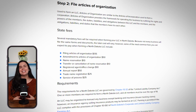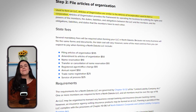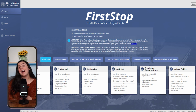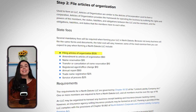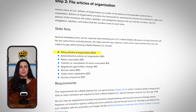Now we can actually move on to creating the LLC. North Dakota does this by filing the Articles of Organization with the state. You can go through the application process online through the North Dakota First Stop website. The fee is naturally due with the application, and as of 2025, will run you $135.